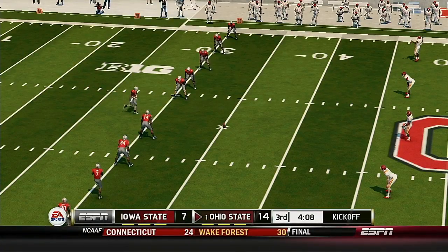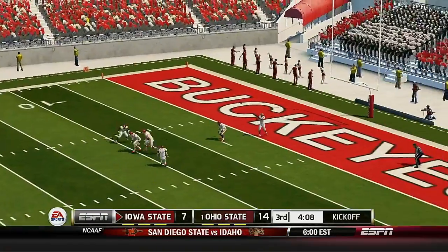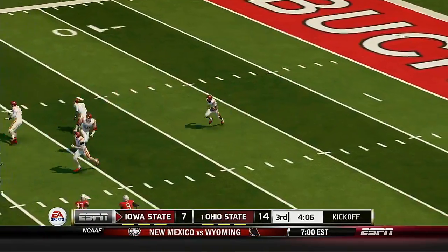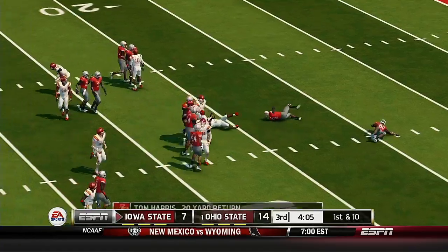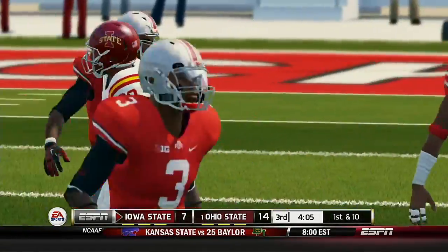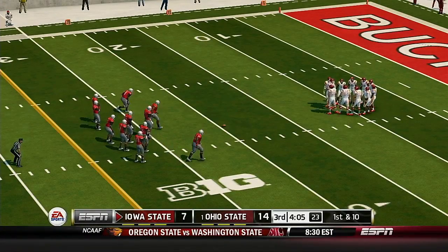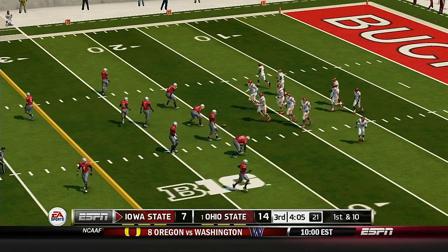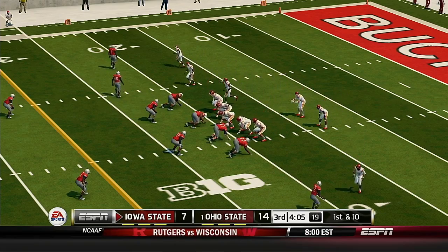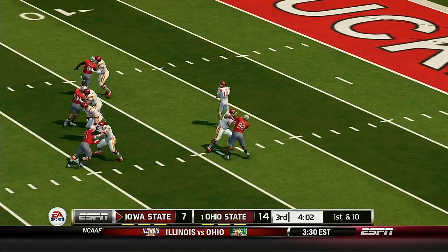Bellamy has the ball set, and he looks ready to kick this one deep. Nice kick, plenty of distance. Tackle at the 20-yard line. This deficit can be easily overcome, sure. But they have to be thinking if they don't get something going on this series, the burden is going to be felt by their defense.